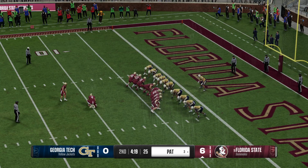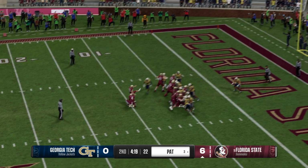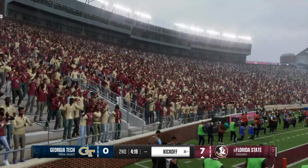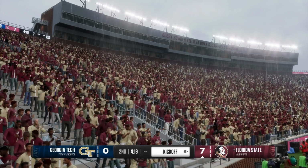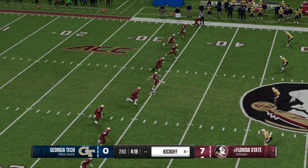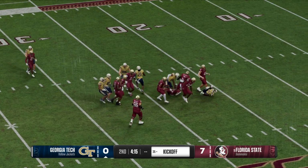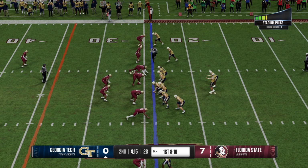Lining up to tack one more onto that lead. And the extra point is good, and it's 7-0. So it's an 80-yard drive, and finish the deal with the short touchdown run from the 2. They're just about ready to kick it away. From inside his own 10, let's see what he gets. Just never had a chance to shake loose, and he'll be brought down at the 24.